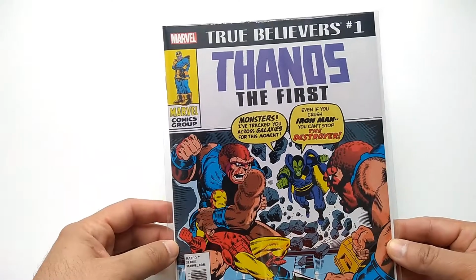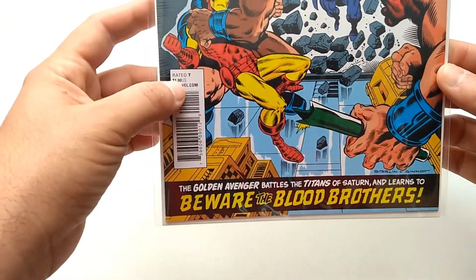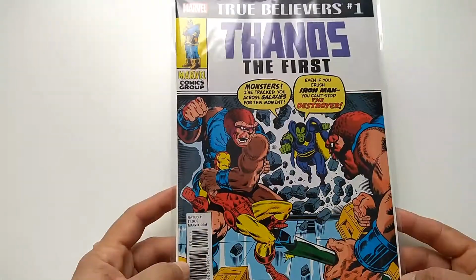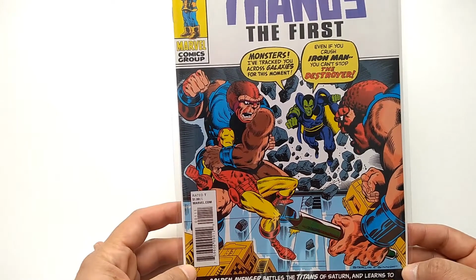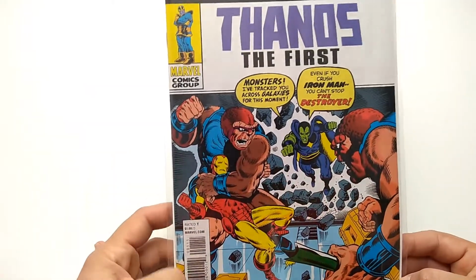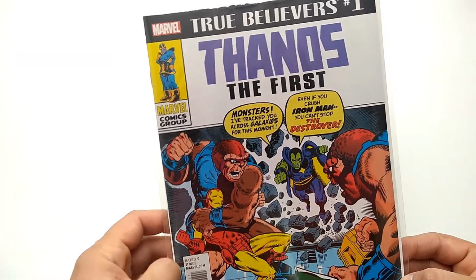Are you picking up any of these True Believers number ones? They're only $1, and they reprint classic stories. So this one's interesting because this is from an early Iron Man, or is it from Journey into Mystery? Back before they got their own named titles. Anyway, this was originally an Iron Man comic back in the 70s.